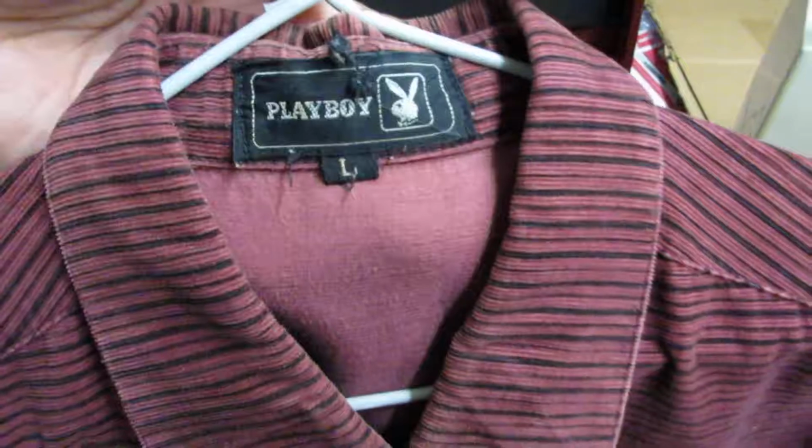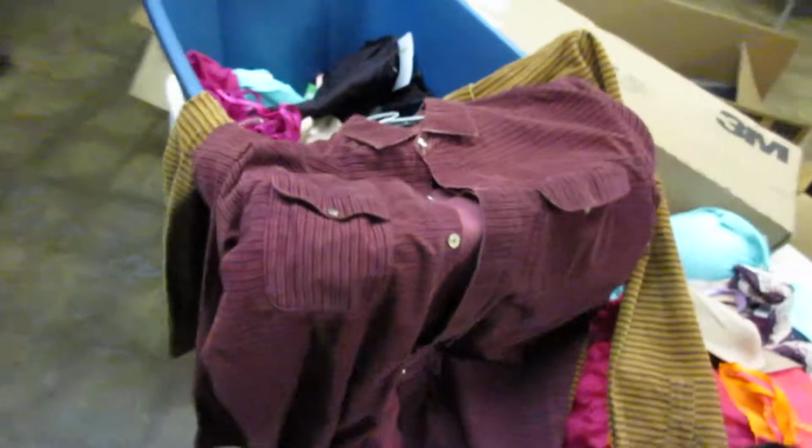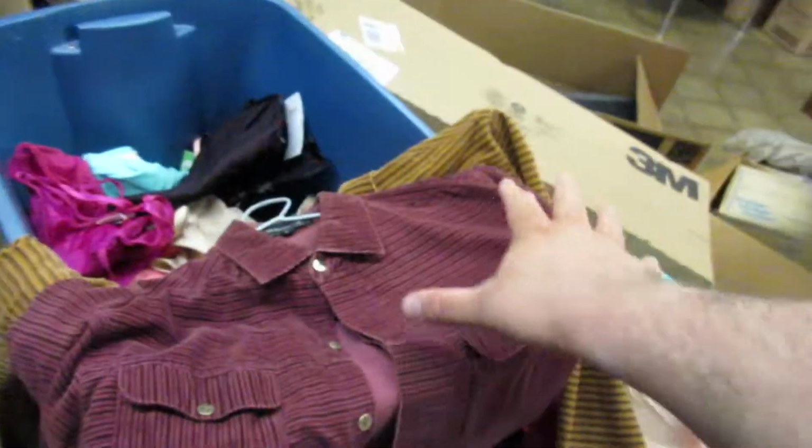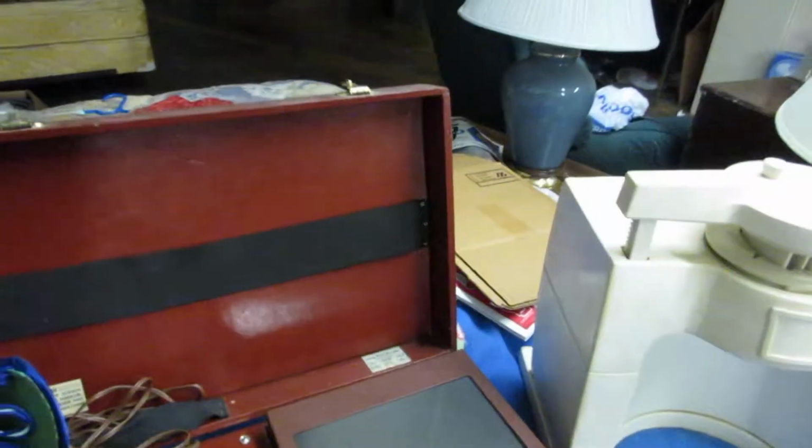I glanced on eBay at these. Like I said, I got them for 50 cents a piece, and it looks like I can make $20 plus a piece on them. I have to do a little more research on them. I might can get even more, although the better ones are the ones where some have the Playboy Bunny logo actually on the shirts. But that was pretty good.